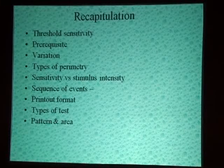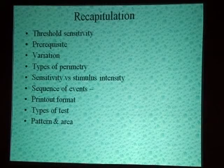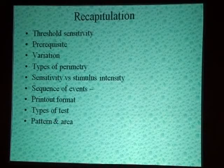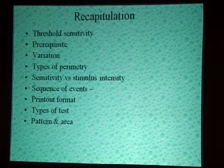The sequence of events: first, it indicates the foveal threshold, after that the 4 primary points, and depending on those, the other points are detected. The printout format is either the single field printout, the change probability analysis, the change analysis, or the overview. And the types of test, as I already told, the strategy, the threshold or the fast pac strategy, something like that. Pattern, the area central or peripheral, whether the central 30, 24 or 10.